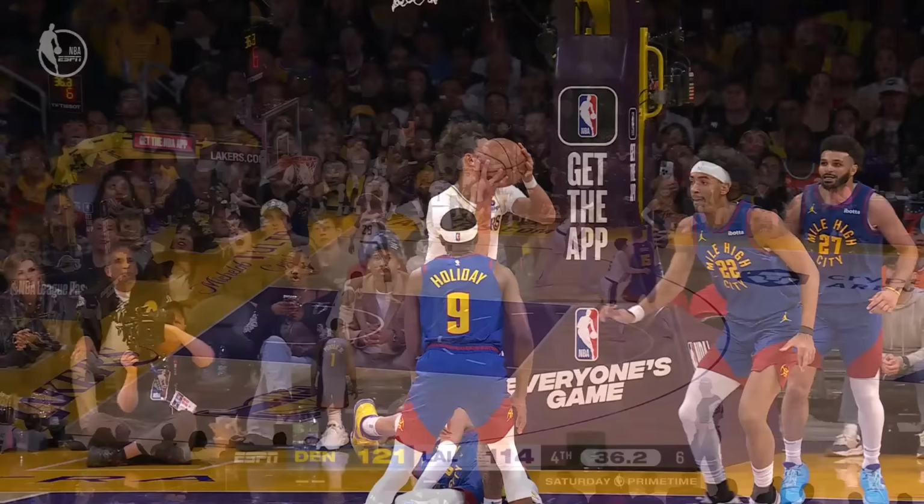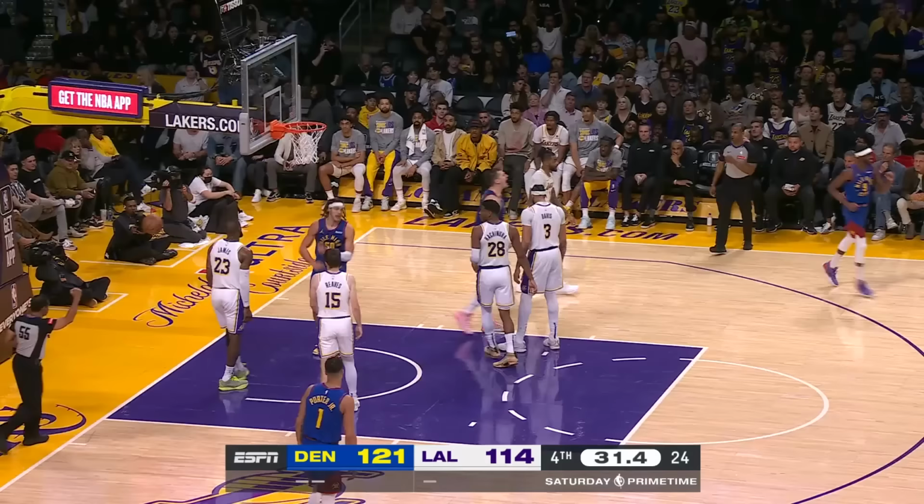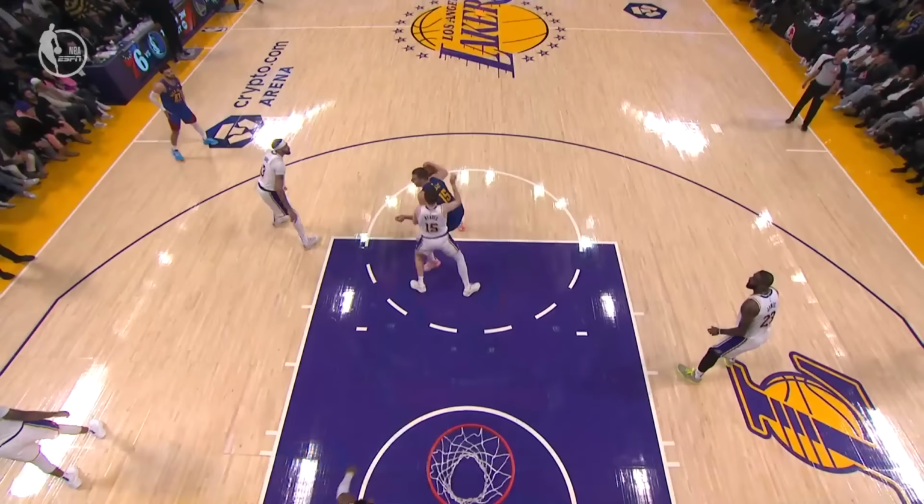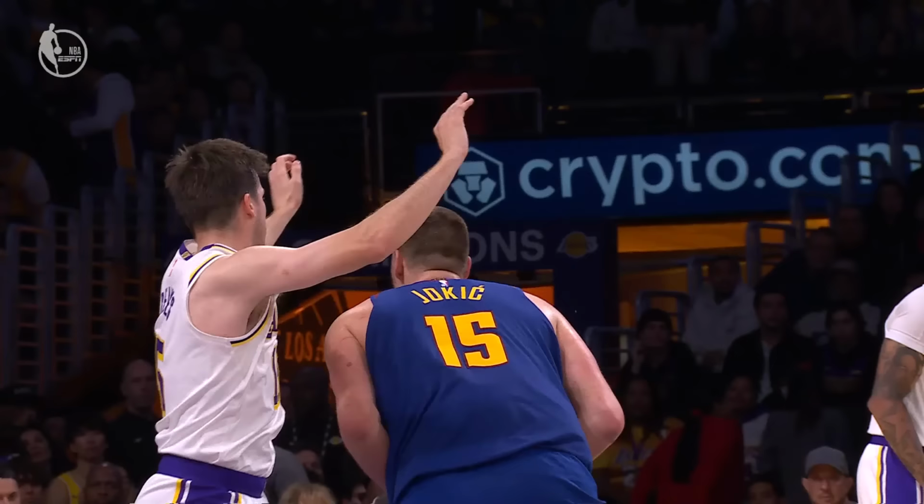Jokic tips it to himself, backs in, flips it up. Oh, what a pass, and Gordon throws it down, and a foul. Looked like it was one of those flip shots from Jokic. What is Aaron Gordon doing on the baseline? Lurking. He's lurking. That late pass from Jokic. Soon as the help comes, Gordon is always there. It almost looked like a jump hook.